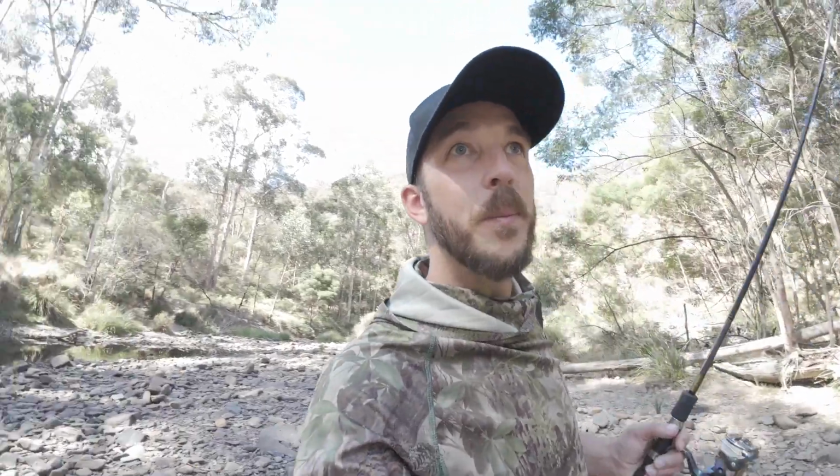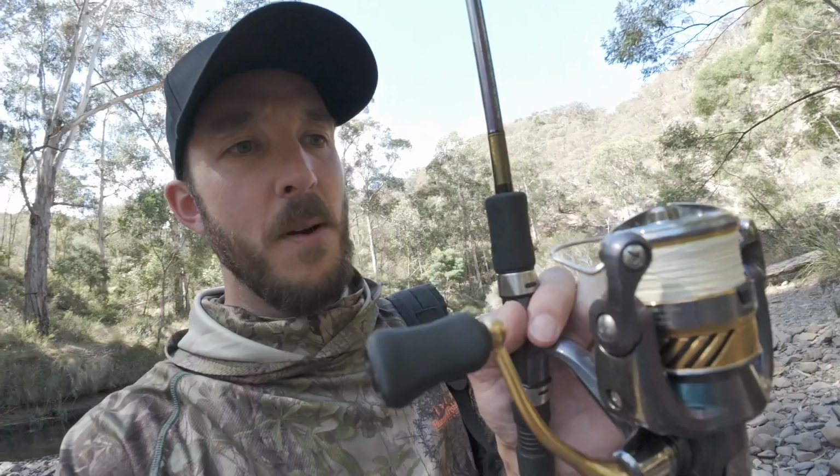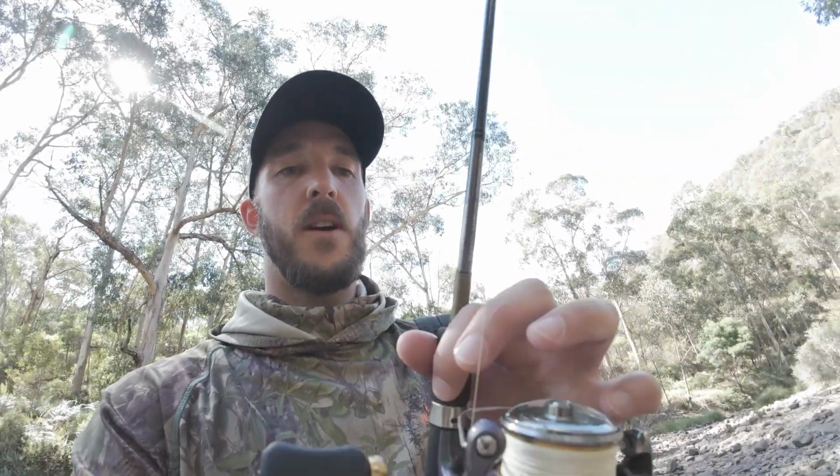Not a bad part of the world. Now, I don't know if there's any rod experts out there that can help me with this one, but the bail arm is broken. Look at that. Let me see if I can get a good angle here. So, I can open it.